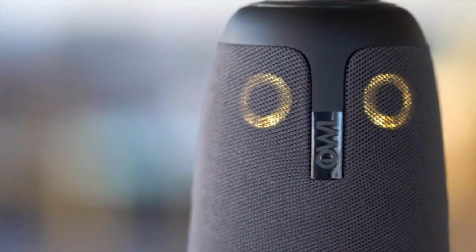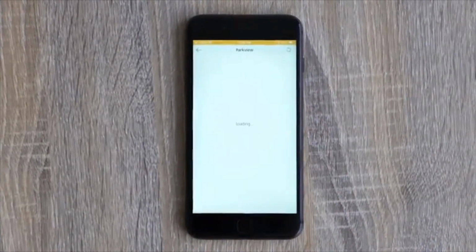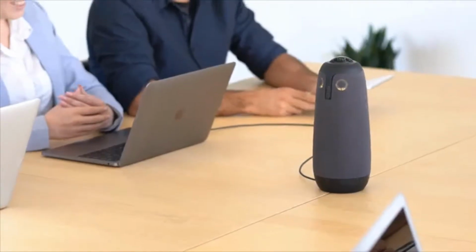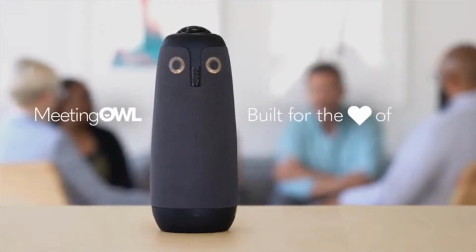And there's something else that makes the Meeting Owl pretty special. It connects to Wi-Fi. That means you get new features automatically over time, like meeting analytics on your smartphone. The Meeting Owl helps everyone. Better, more inclusive meetings for all your teammates, both in the office and remote. Meeting Owl, because every teammate deserves a seat at the table.